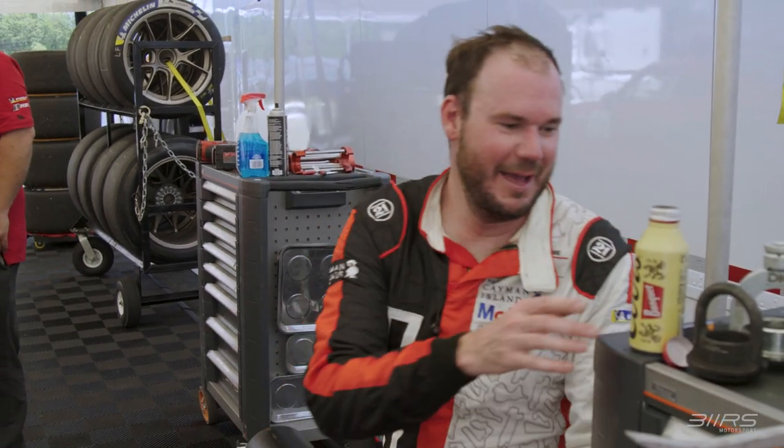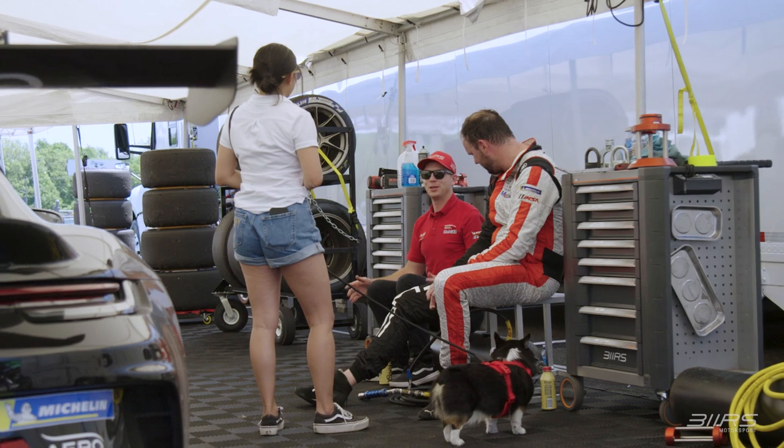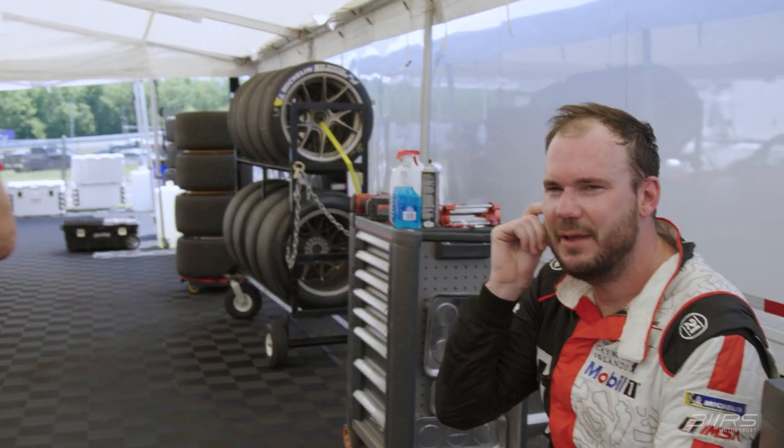I'm still sweating. It's helping me cool off. I didn't realize it in the car, but as soon as the race was over, I realized how hot I was. It was pretty hot out there. Pace was good most of the race, but at the end, I lost the rear tires a little bit. But really happy with my pace.